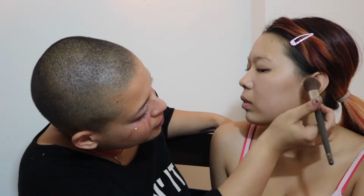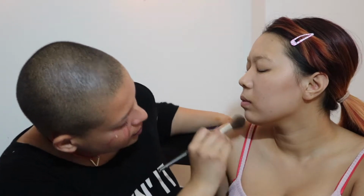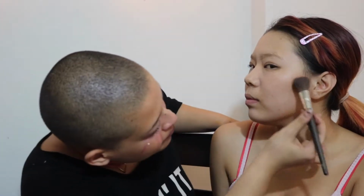If I was doing eye makeup on her, I would do her eyes before I did her concealer and foundation. When I do eyeshadow, I usually put on an eye primer, and then I won't powder the concealer or the primer that I put over it, because I just feel like it lasts longer and looks a little softer.